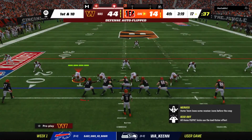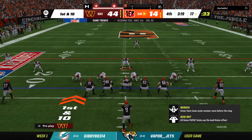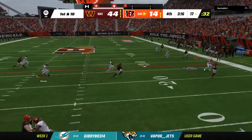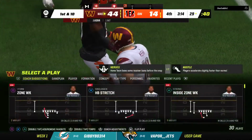Here we go. The Cincy offense about ready to go here on their next drive. And whatever promise they showed in the preseason has not translated into week 1. And now here is another interception.